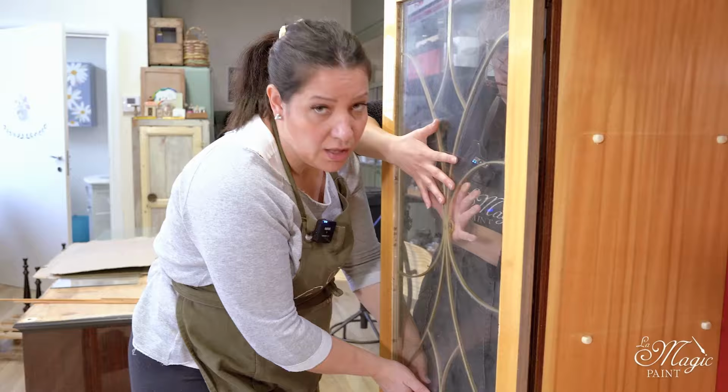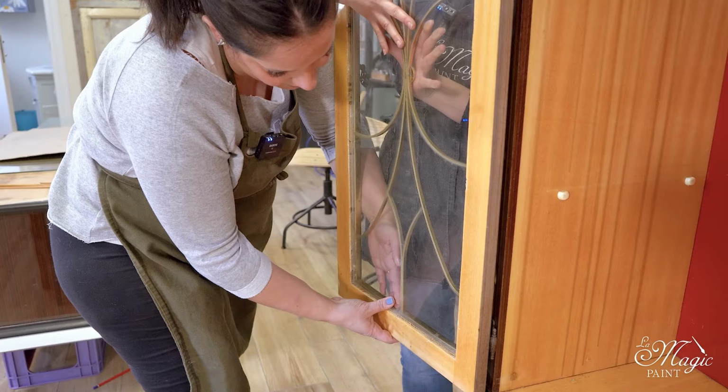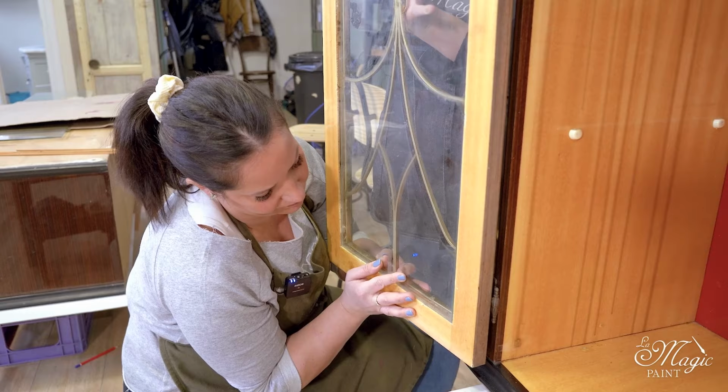Once all the nails have been removed, now gently. Be careful not to press it, Emma. No, I'm holding it. I must remove the glass. I got it. All right, perfect.